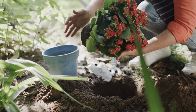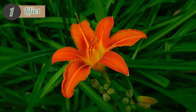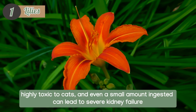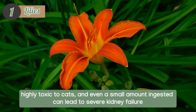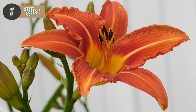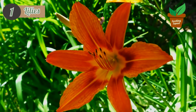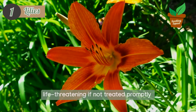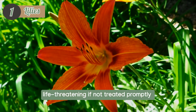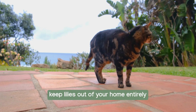So let's get started. First up, we have lilies. These beautiful flowers are highly toxic to cats, and even a small amount ingested can lead to severe kidney failure. Symptoms of lily poisoning in cats can include vomiting, lethargy, and loss of appetite. The severity of the reaction can vary, but it can be life-threatening if not treated promptly. If you have a cat, it's best to keep lilies out of your home entirely.